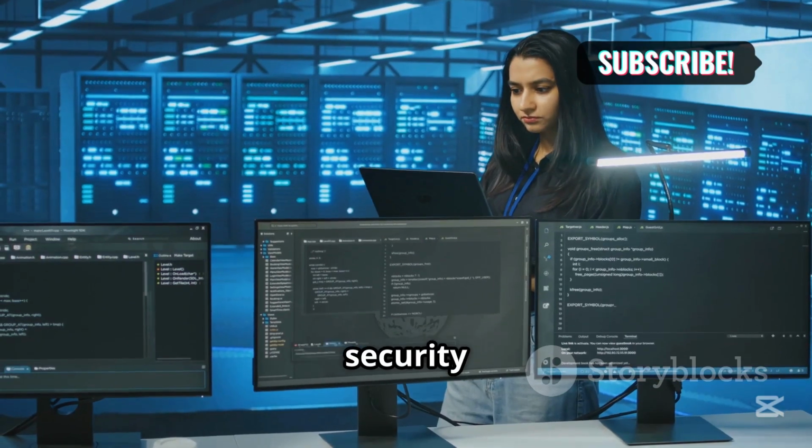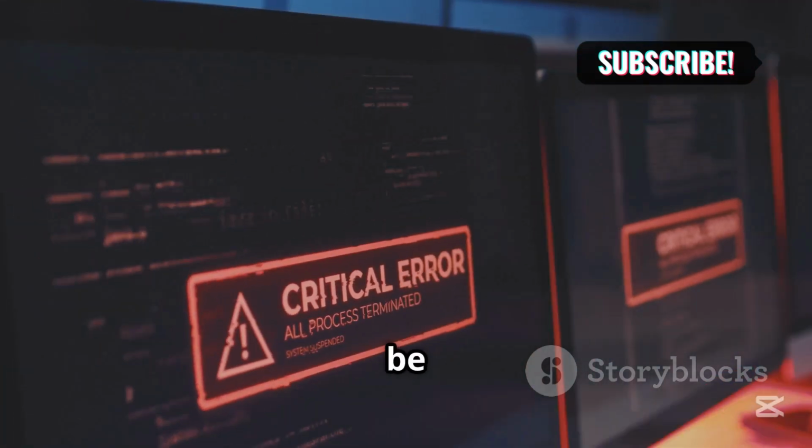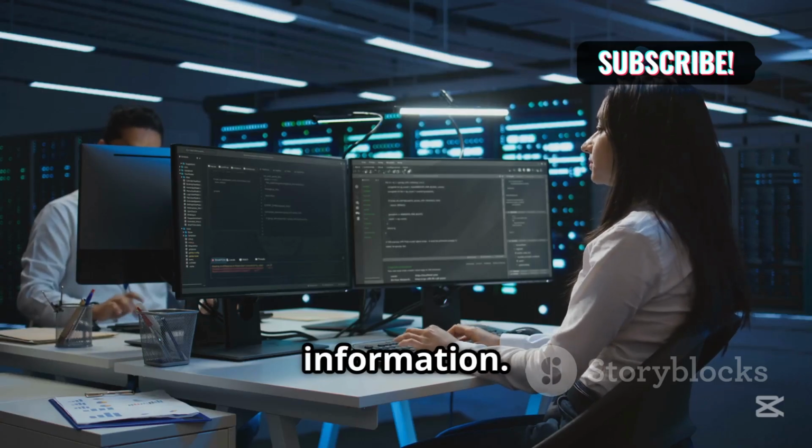Why is Linux security so vital? Your computer stores important things. Losing this data would be bad. Attackers could steal it or damage your system. Good security stops most attacks. It protects your valuable information.